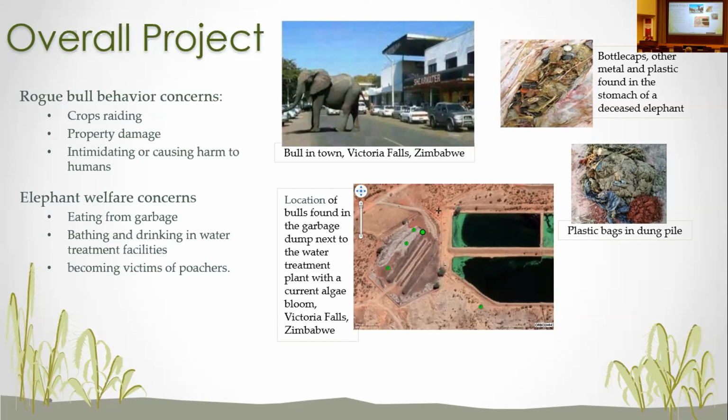I don't know if any of you guys know about the cyanobacteria research that's done here in UGA. There's definitely an active algae bloom in this pond right here, but can't tell you whether it's cyanobacteria at this time or not. But in general, in the area there is, and so that's another thing that is being watched and monitored, is like, where are those elephants going?